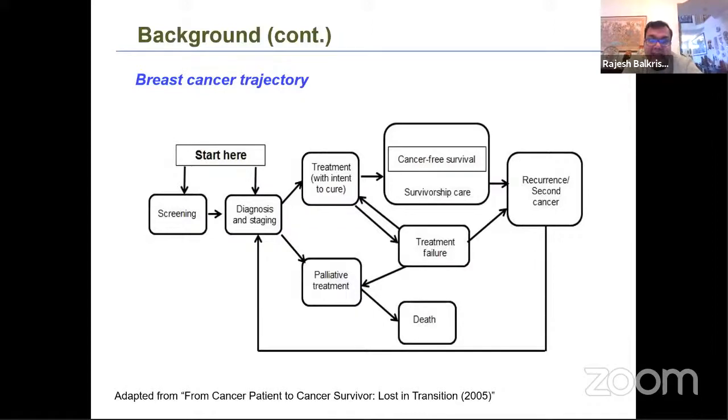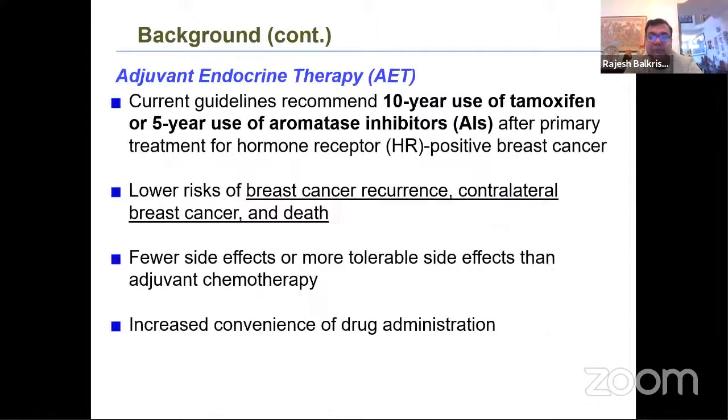Next slide, please. So basically, as I said, this is adjuvant endocrine therapy. Women need to take this for a 5 to 10 year time period. And it is usually taken orally. So it's not that much of a deal. But there are some issues because, next slide, please.